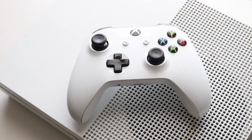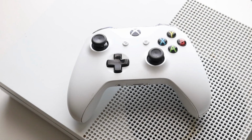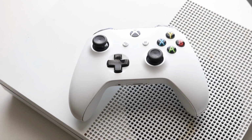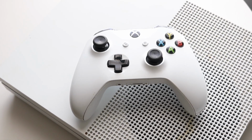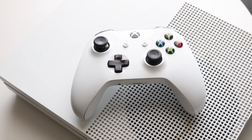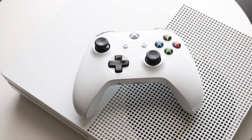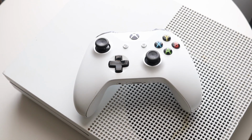Well everyone, it's time for us to go and take a look at the Xbox One S and see how this specific console holds up in 2020. Now, funny enough, this specific console I've talked about in almost every single video game console video I've ever done, and the reason for that is because this is one of my most favorite designed consoles of all time.